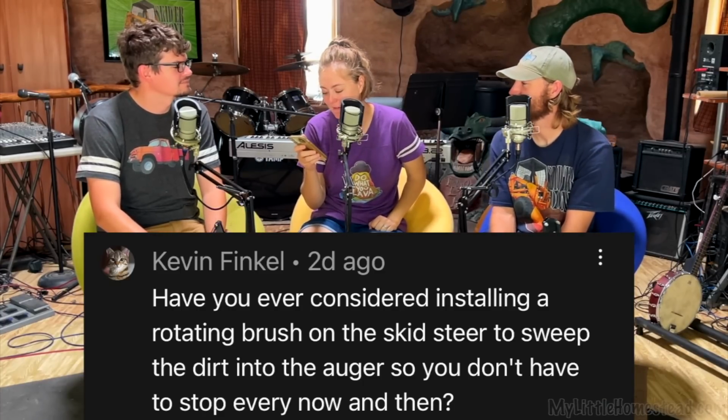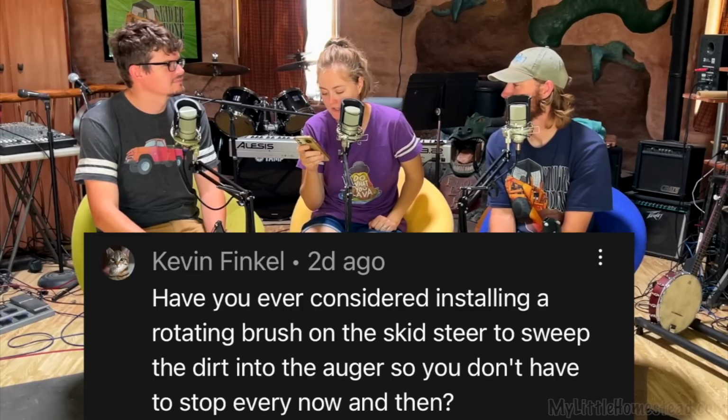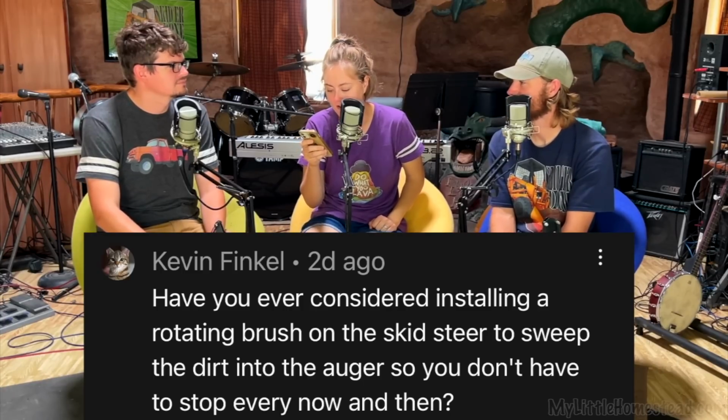Kevin Finkel said, "Have you ever considered installing a rotating brush on the skid steer to sweep the dirt into the auger every now and then?"